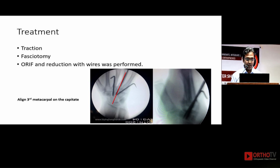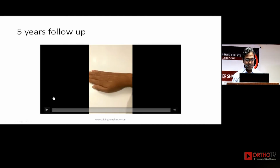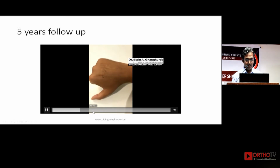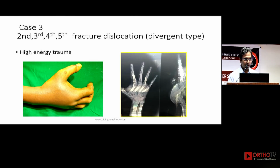Fasciotomy is also important. When you open these injuries, fasciotomy is obviously done, and you have to fix it on the third metacarpal. Always align the third metacarpal on the capitate. At 5 years, the patient has a fairly good amount of movement with a good fist and grip. Now this is a divergent type of injury. You can see that all the metacarpals are divergent to one side. These are very high energy trauma injuries with compartment syndrome. As I said, fasciotomy is a must in these cases.